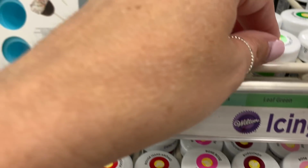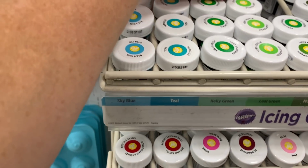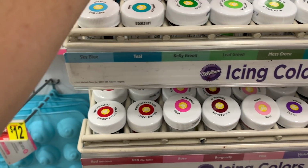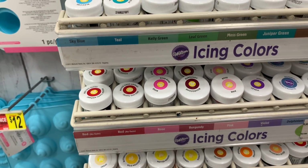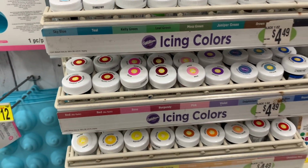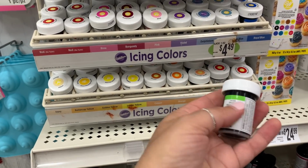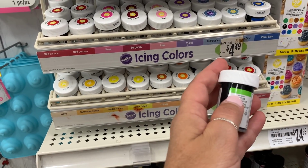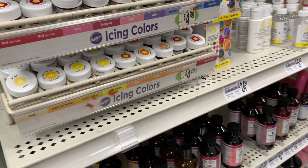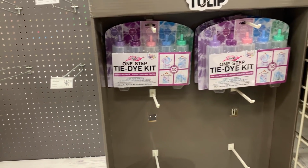Oh, leaf green, I wonder. I don't know if I have leaf green. Do you have all the colors? I think I have all of them. Might have to make sure I have leaf green though, because who doesn't want that color of green? Yeah, it's pretty. Okay, we found more tie-dye.